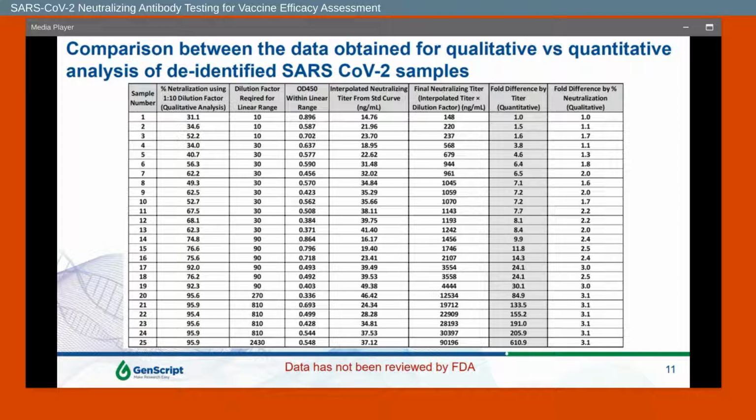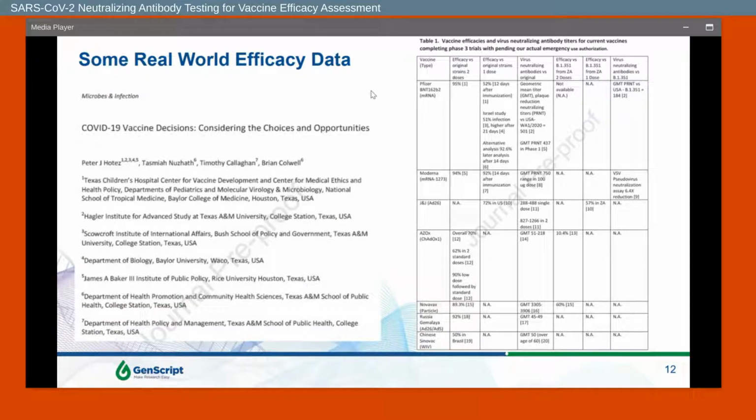If we look at some real-world efficacy data for the vaccines, even after 2 doses, the vaccines range from 95% with Pfizer all the way down to 50% with the Sinovac vaccines. There's a pretty wide range of vaccine efficacy, even after 2 doses. With 1 dose of vaccine, the efficacies can be even lower. So it's very important that we remain vigilant and cautious, isolate ourselves and wear masks after 1 dose of vaccine, because the efficacy is not that high after 1 dose.